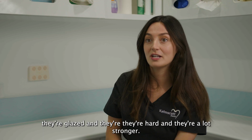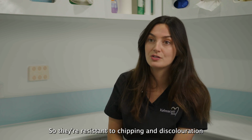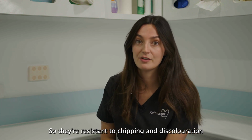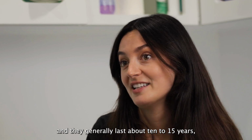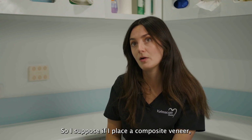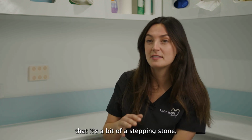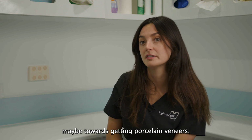Porcelain veneers are glazed and hard and a lot stronger, so they're resistant to chipping and discoloration, and they generally last about 10 to 15 years, which is a lot longer than the composite veneers. So if I place a composite veneer, I would normally let the patient know that it's a bit of a stepping stone maybe towards getting porcelain veneers.